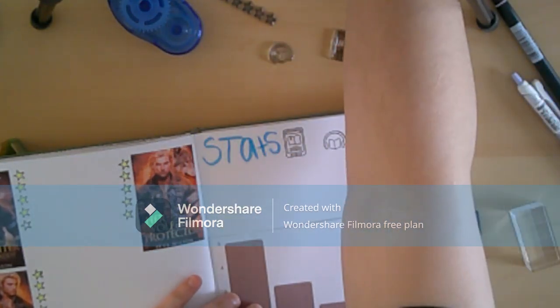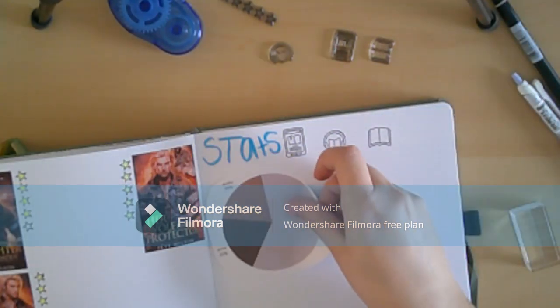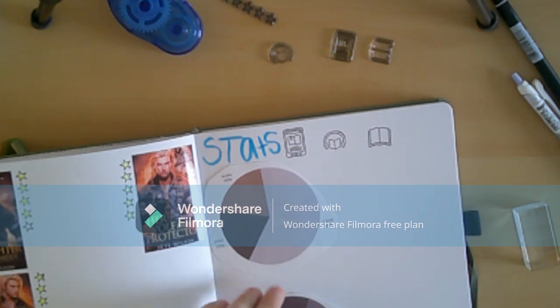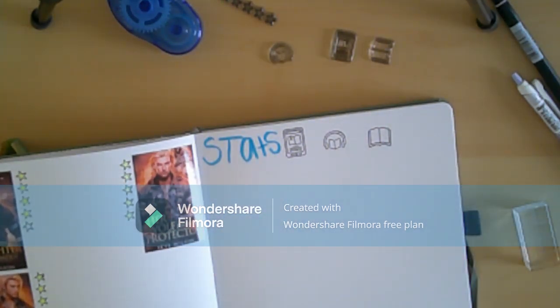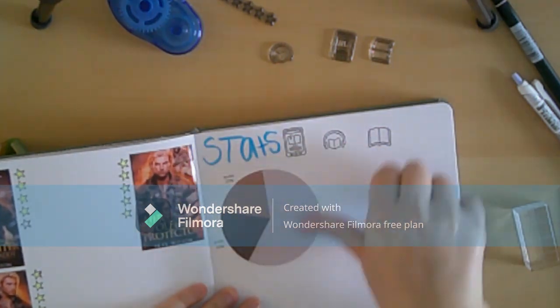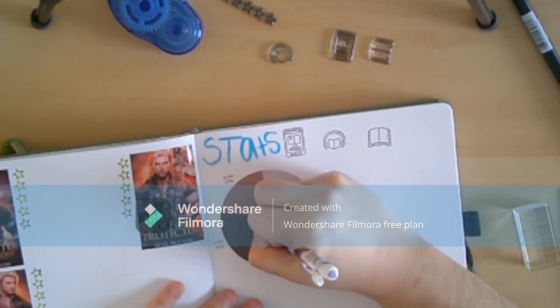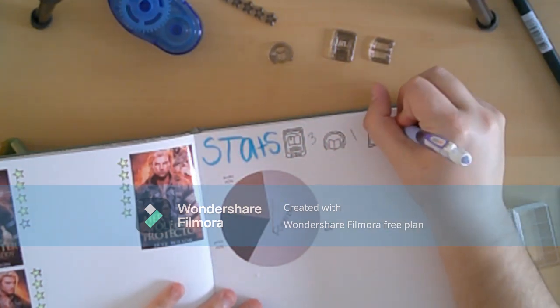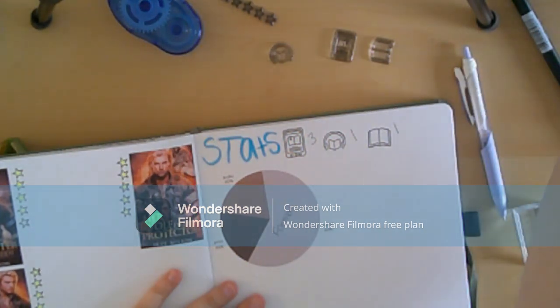Maybe not. Maybe I can fit format. Okay, yeah, I can do that. So we're gonna start with the format. I read 60% digital, 20% audio, and 20% print or physical. So for format, I read 3, 1, 1. That's 5, yeah.